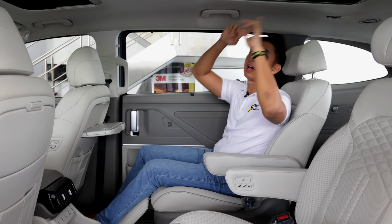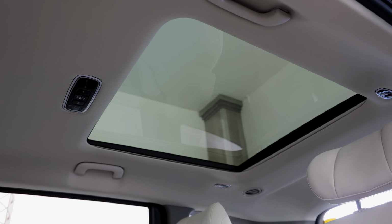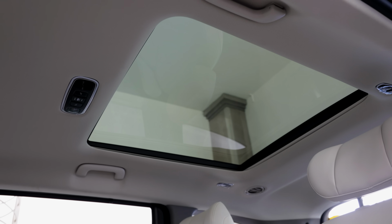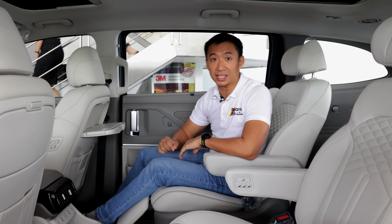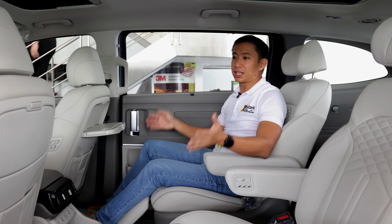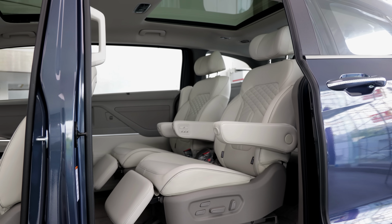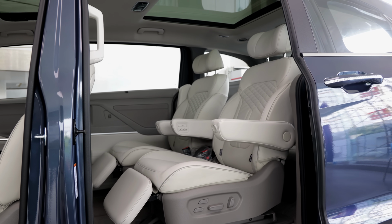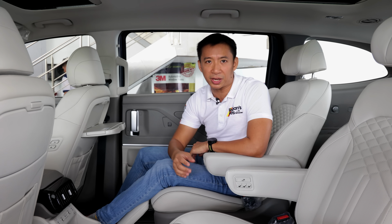Now lastly, we also have this large moonroof on top of us. I say moonroof because you can't open them. They're just a fixed glass there, but it's still nice to have. So yes, this, my friends, is the best seats in the house, but the Custin is marketed as a 7-seater. So let's check out the third row seats to see what sort of comfort we can expect from the third row.